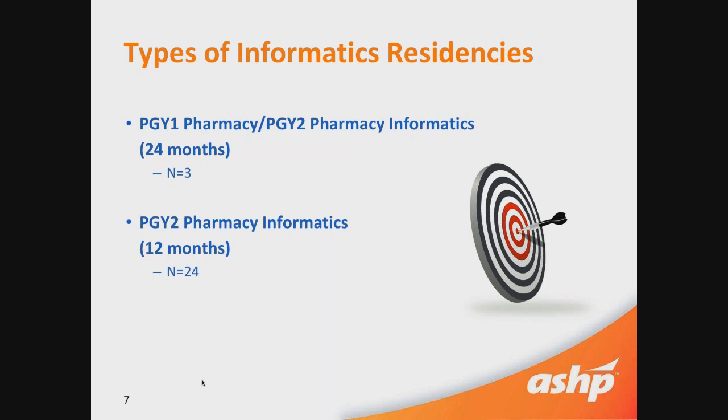And we currently have, at the time of this recording, 24 of those residencies. The traditional residency would start in July of each year and then move forward to the end of June of the following year. So these residencies are full calendar years as we move forward for the 24 months or the 12 months.